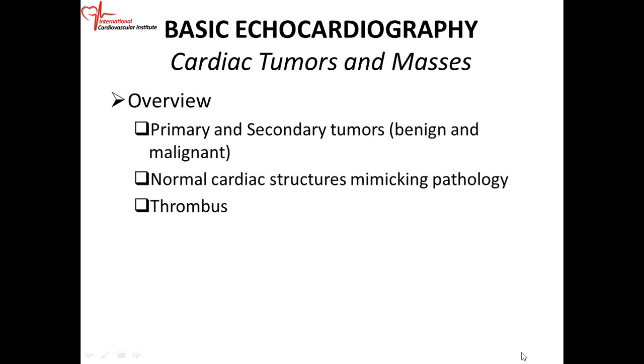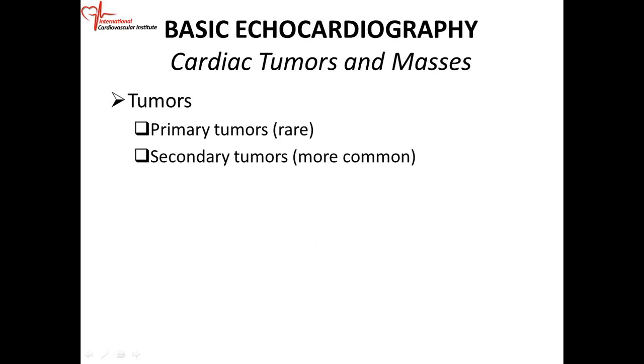So let's look at some primary tumors. When we say primary tumors, these tumors arise from the heart, and then secondary tumors metastasize to the heart. Primary tumors are relatively rare. You're not going to see a lot of primary tumors. It's more common for you to see a metastatic lesion. So that's much more common.